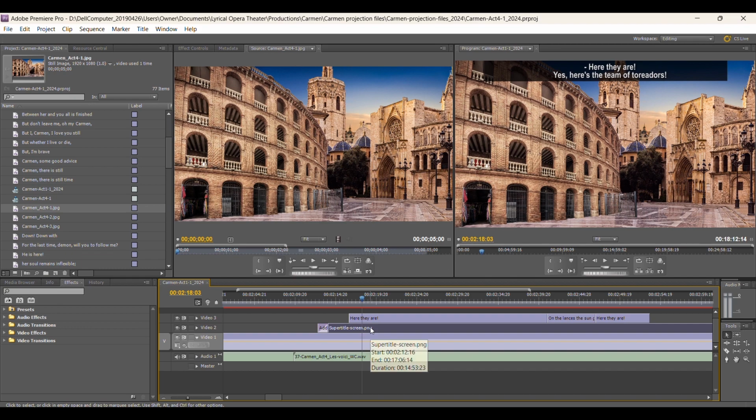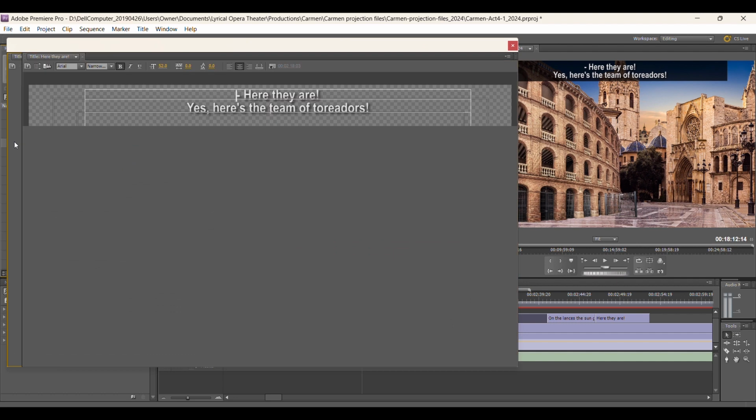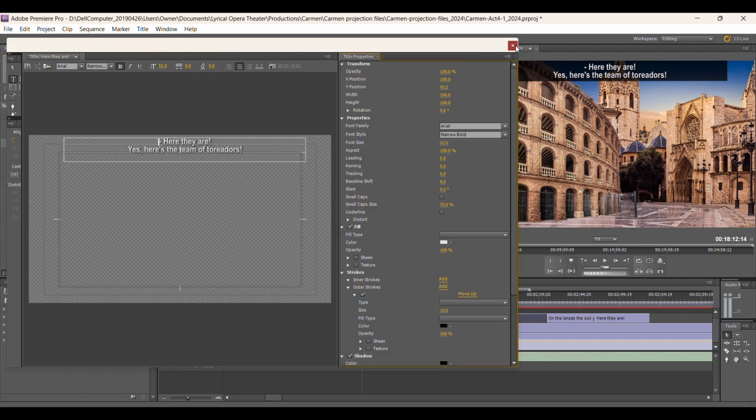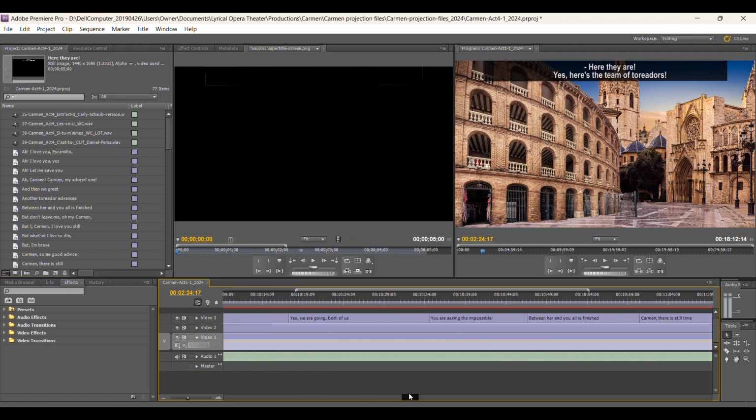I drag the supertitle screen onto the timeline. Then I add the supertitles, translating them into this libretto as I go along. I create them as a title, then carefully drag them down onto the timeline, matching them up with where they belong in the music. This is how it looks when I've completed a video in the timeline.